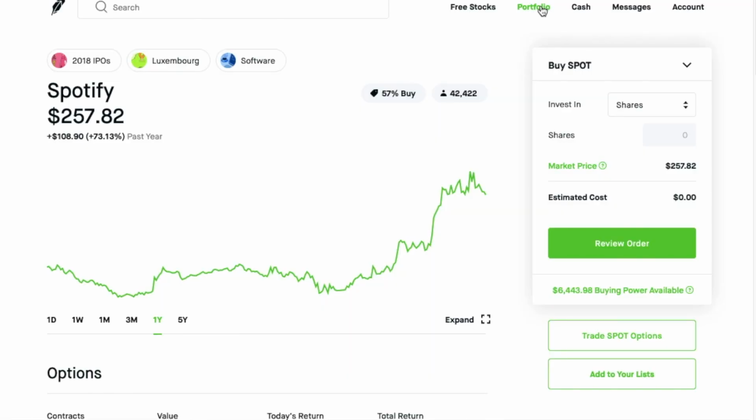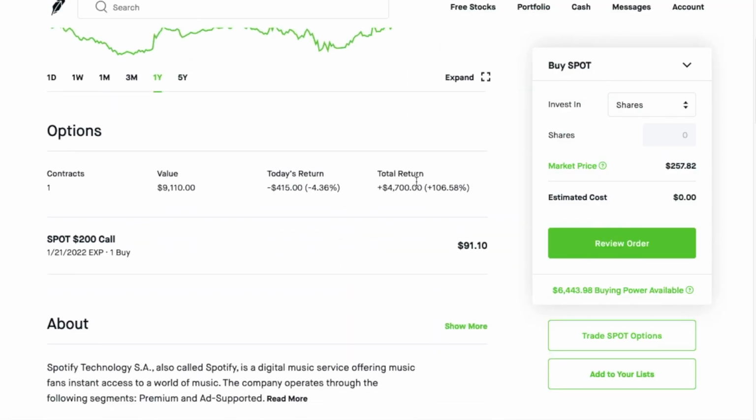You guys can see down here that it doesn't expire until 2022. It's 2020 right now, so I plan on holding it close to the expiration date. At least that's my intention right now.